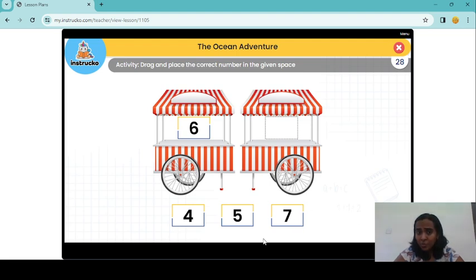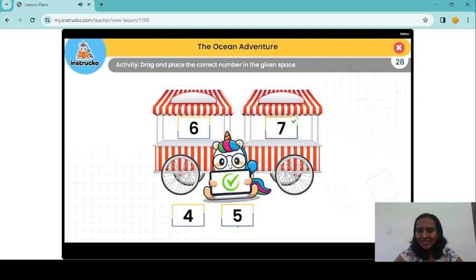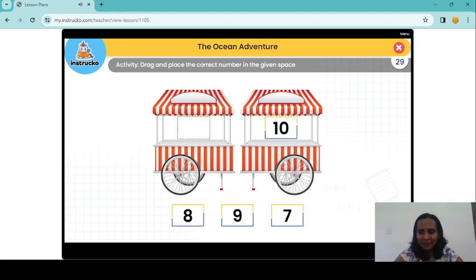Now, after 6, which number comes on the ice cream truck? Hey, number 7 ice cream truck. Why did you lose your number? Very good. Well done, dear. Now, which number comes before the ice cream truck 10? Yes, it is the number 9. Well done, dear. Well done.